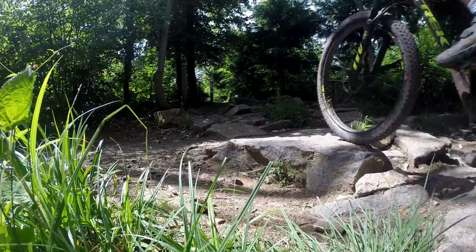The bike, like the one behind me, is probably one of the most fun hardtails I've ridden in the last year. There's acres of grip. The geometry on, say, the Trek especially, is fantastic. And it's just a bike that I'm happy to ride over and over again.